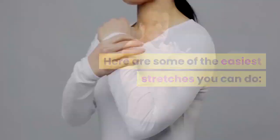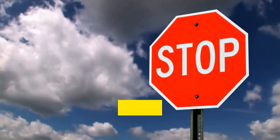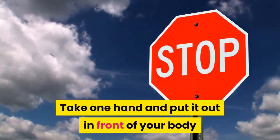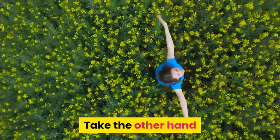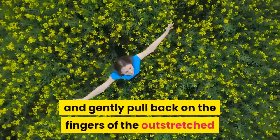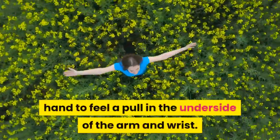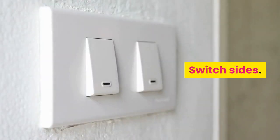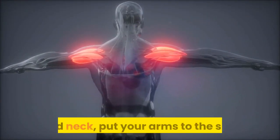Wrist stretches. You can be sitting or standing for this stretch. Take one hand and put it out in front of your body as though you are making a stop sort of gesture. Take the other hand and gently pull back on the fingers of the outstretched hand to feel a pull in the underside of the arm and wrist. Switch sides.